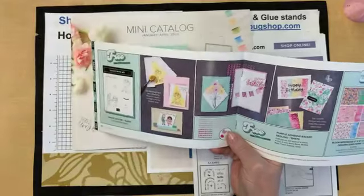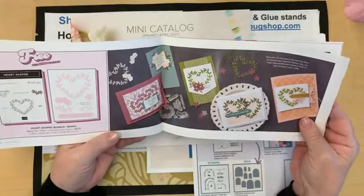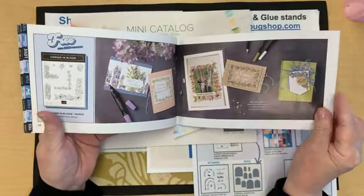They're all in purples, pinks, and white or iridescent. So those are a few of the, I'll be sharing some projects today. These are the $120 purchase items. So there's a couple stamp sets, well, a bundle and a stamp set.